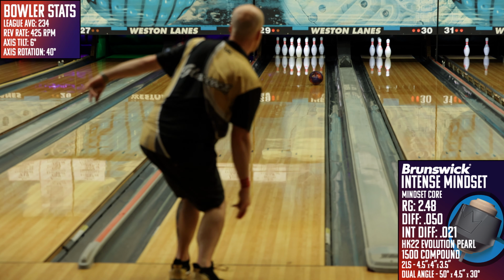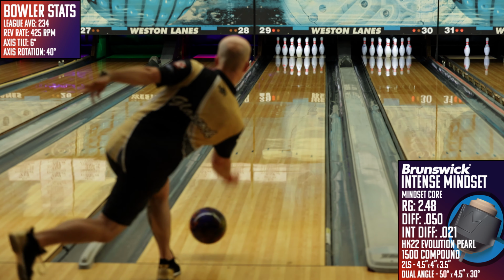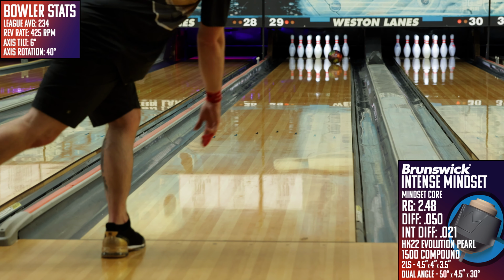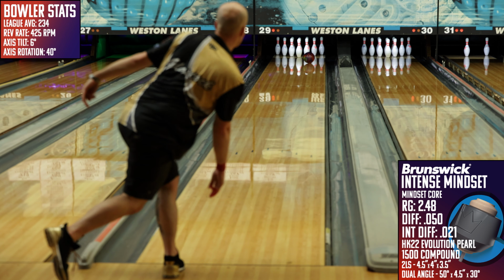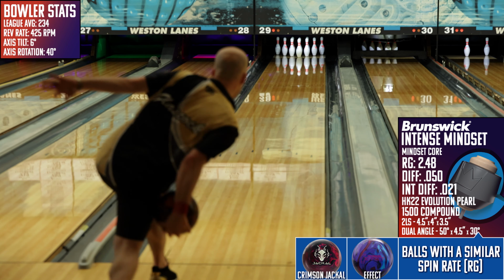But my favorite part about throwing this piece is that once I got it to the right spot, it became a really usable Pearl ASIM for league style conditions. The hints of what remain in this piece from the previous options tone the performance down just enough to make it not too clean, but also not too strong. The Intense Mindset is sort of a Goldilocks option, as it blends the lane out really well while still maintaining its hitting power through the pins.